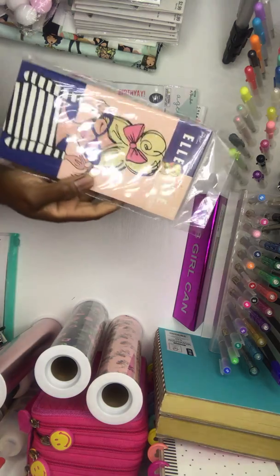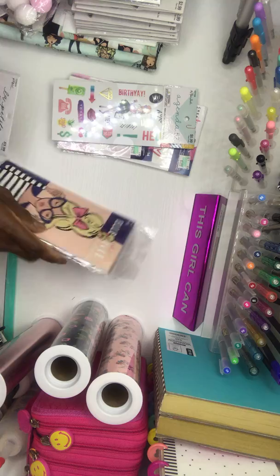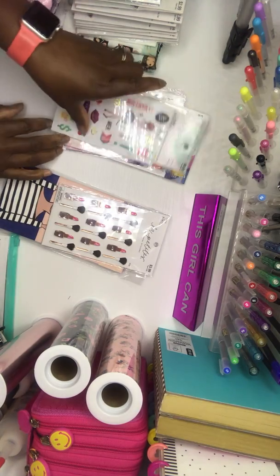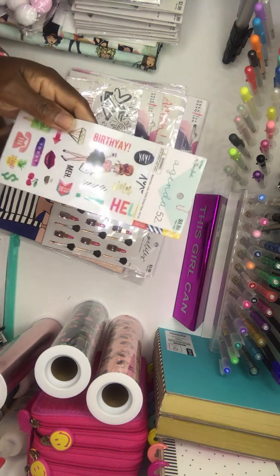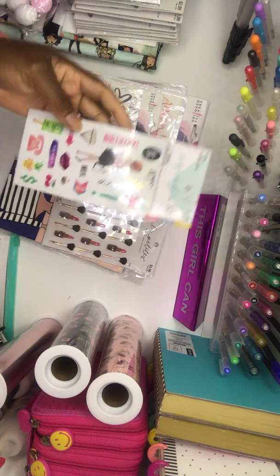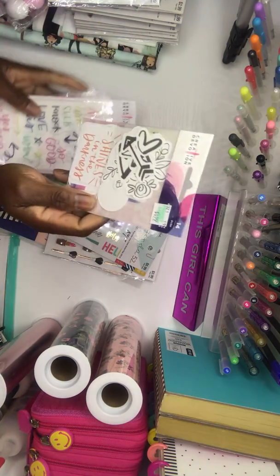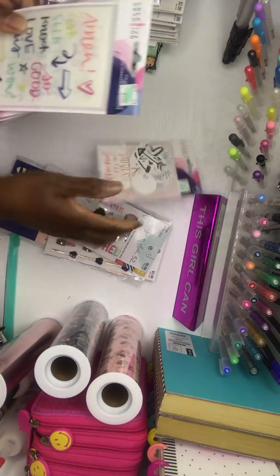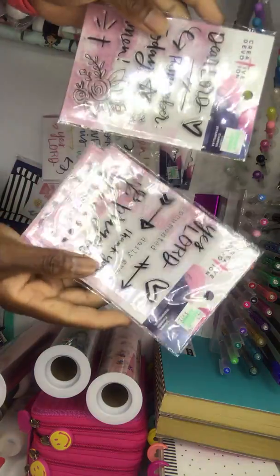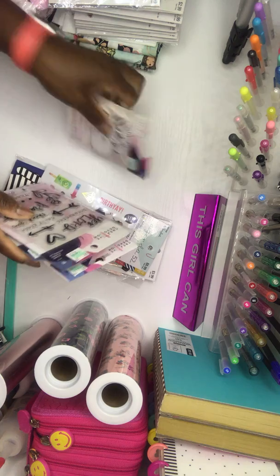Okay, and I got this, even though I have a million of these, but it was just so cute and it was 40% off. I got this, which everybody has. I didn't need this, but I just love this. So cute. And from Creative Devotion, I got these rub-ons. And I got these two stamp sets. They were $3.99. Got that from Creative Devotion from Hobby Lobby.